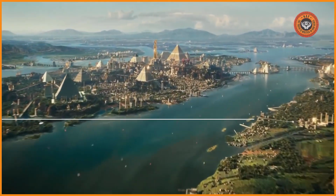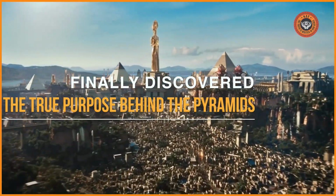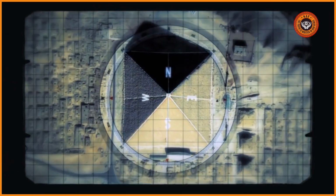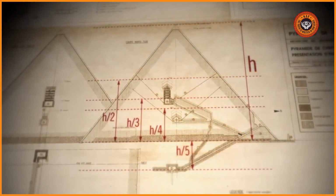Mainstream historians will tell you that the Great Pyramid of Giza is a glorified tomb for the Egyptian pharaohs, the only monument left to the original Seven Wonders of the World. This structure was created with impeccable mathematical precision. And is it a unique, mysterious feat of construction and of engineering?